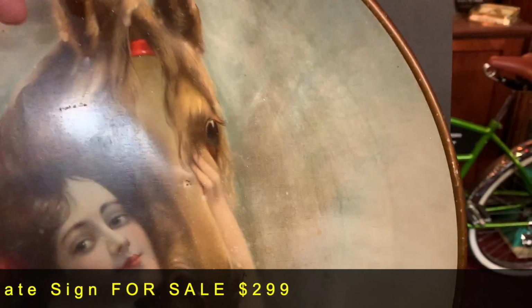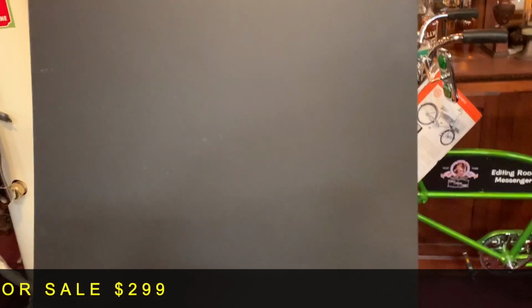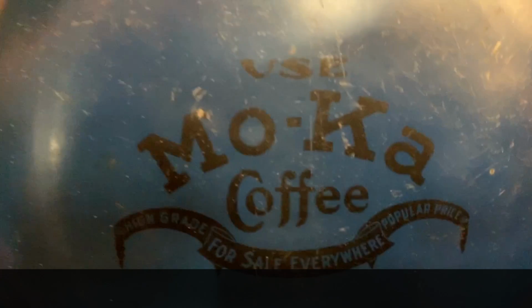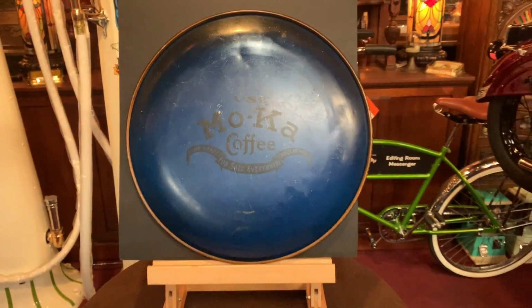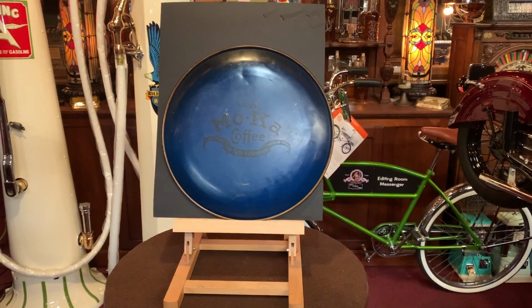Let me flip it around. See the back. And there you can see the mocha coffee. So if you're into coffee advertising or just some beautiful vintage tin art, this might be for you.